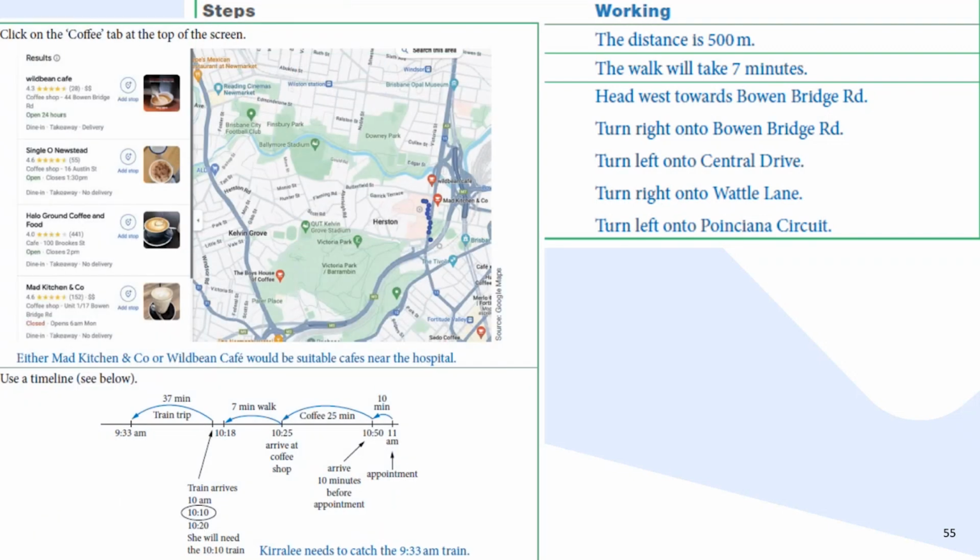That's going by the coffee shop and working out what time Helen had to catch the train so that she could get to whatever station it was, exhibition station, to get to her appointment in time. She found that very useful.